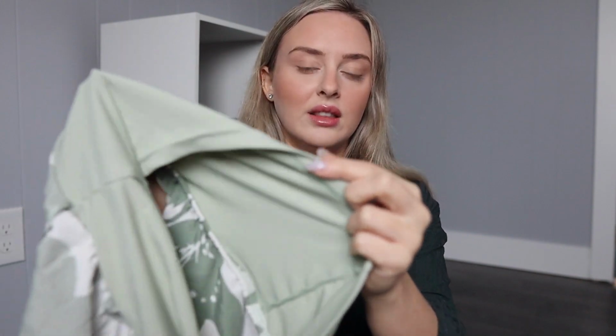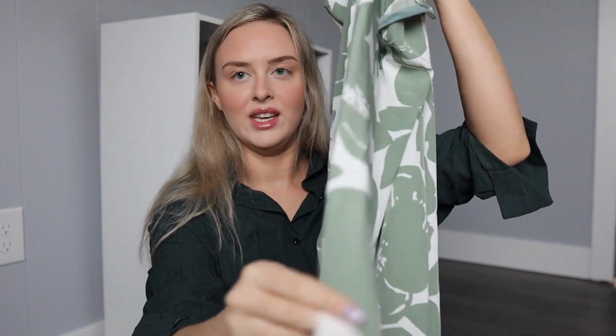There is a two-piece kind of layer to this, which you guys saw in the try-on. And this piece is very thin and light as well. So if you do plan to travel somewhere and you want something that's gonna be stylish but flowy and comfortable, and you're not gonna be like sweating the whole time, this is definitely the one for you. Super nice and flowy. They do have slits in the sides, which I think is awesome, kind of giving it that like long skirt sort of vibe.